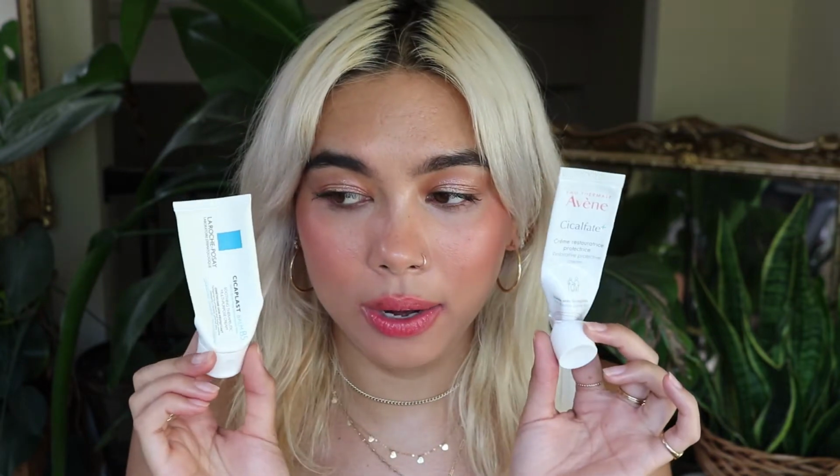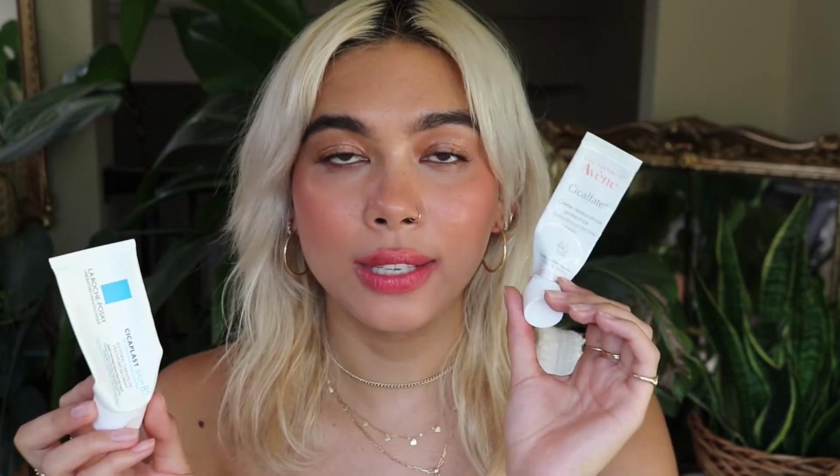Okay, so this is kind of fun because it's two of the same but from different brands. This is the La Roche Posay Cicaplast Balm B5, and then this is the Aven Cicaphate. These are similar products in that they're supposed to do the same thing, like barrier repair, be occlusive, and help the moisture barrier. The La Roche Posay one is so thick, almost gives you a white cast, and is so hard to blend into the skin, while the Aven one is not nearly as thick, never gives me a white cast, and is much easier to blend into the skin. So I much prefer the Aven over the La Roche Posay.